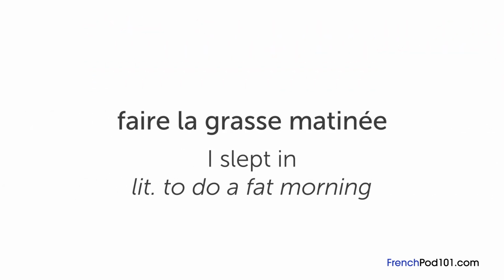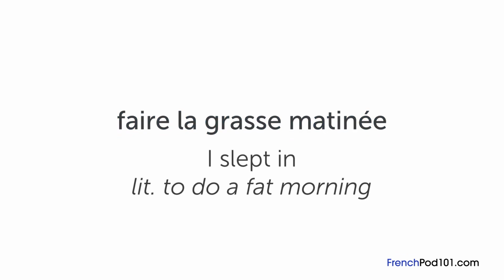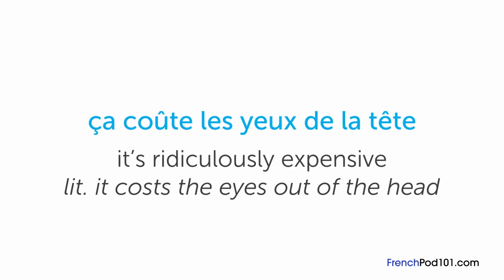Another one that doesn't make much sense, but you'll often hear is faire la grasse matinée, which literally means to do a fat morning, but people use it to say they slept in. Ça coûte les yeux de la tête, which means it's ridiculously expensive, but literally means it costs the eyes out of the head. There you go!